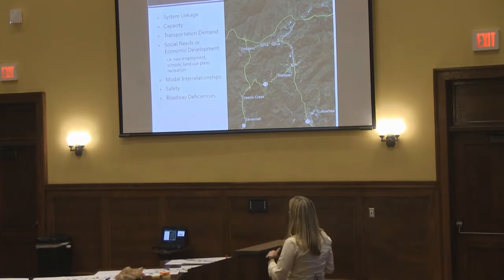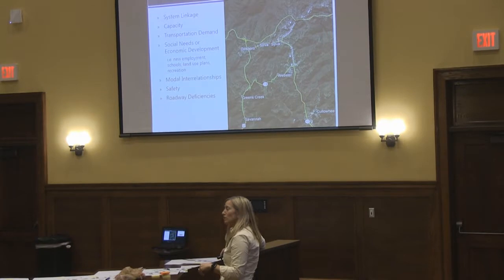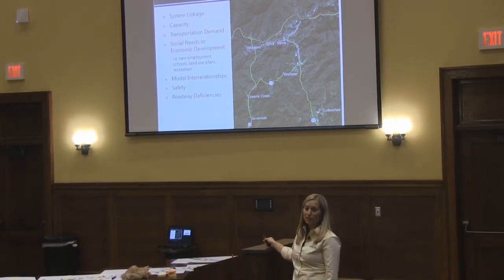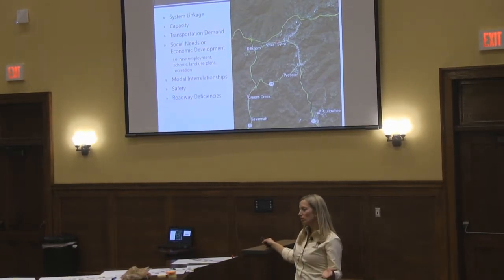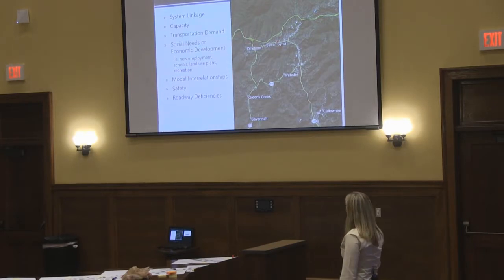Okay, so here's a couple examples of things that can go into what is the purpose and the need for the project. System linkage is one. When you look at your roadways, one of the biggest challenges you have is that 107 is serving through traffic and local traffic because there's no network. So I think you guys have heard about this grid network, right? Do you have a roadway system for school kids to walk to school or someone to get to the grocery store? And is that the same roadway network you're using for truck traffic traveling through the state, right? So that's system linkage. Your capacity, can you get cars through?